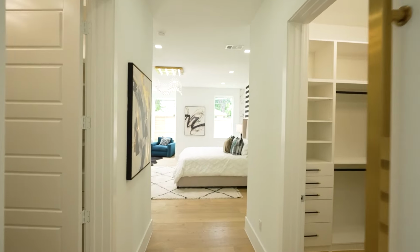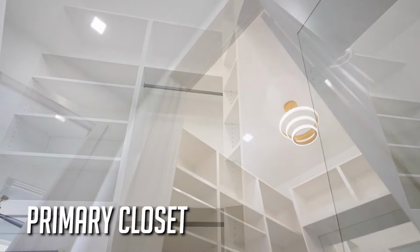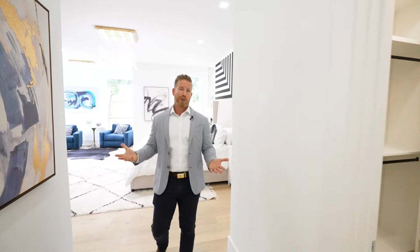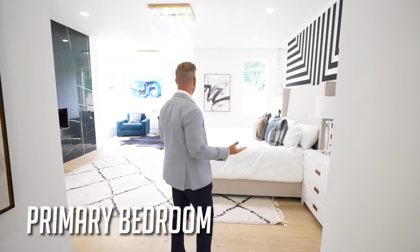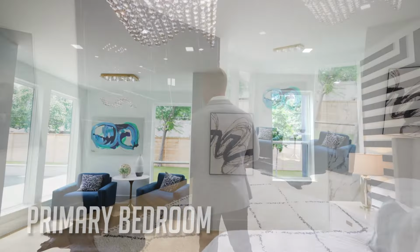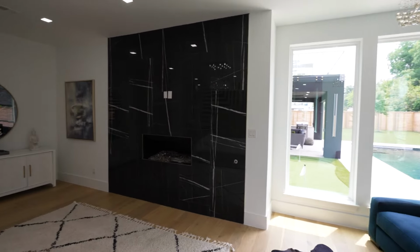And as we walk into the primary, you cross over his and her closets. So you'll have to fight over which one you think is bigger, and which means which one is hers. But then you're gonna walk into this amazing primary suite. I mean, once you walk in here, you can just feel how spacious and just breathtaking this is.